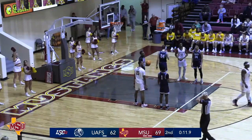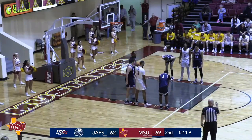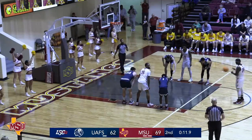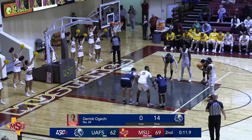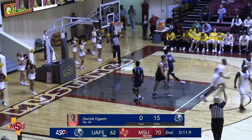Statistically, Pierre Sanders is the best free throw shooter. You know how I like numbers, Pete? The Mustangs are shooting 62.5% on their 2-pointers for the game. If you shoot that well, you get a good chance of winning. They're shooting decent from the 3-point line at 33%, but their other shots they're shooting really well.